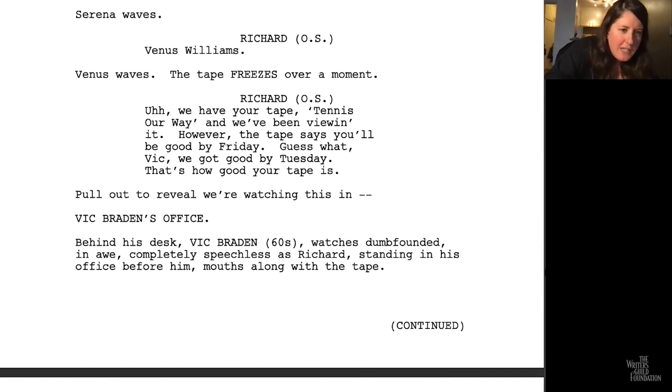So there's this scene in Vic Braden's office, but when we were looking at the Blacklist draft, there were lots of scenes of him pursuing lots of different people, and you condensed it here into just this one moment. Can you talk about doing that?